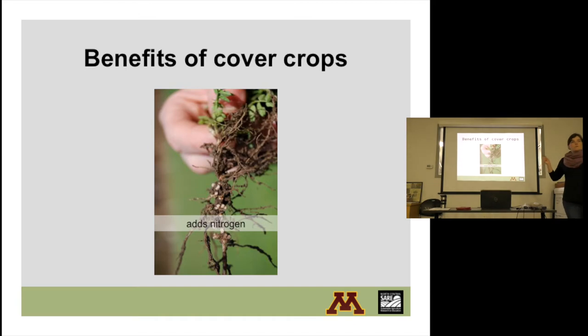The research group that I work with at the university specifically does a lot of work in looking at adding nitrogen. So we'll talk a little bit about that too. So, any legume crop, like a pea, vetch, sun hemp, anything in the legume family is going to actually pull nitrogen out of the air and add it to your soil. So you're essentially growing free nitrogen fertilizer then.